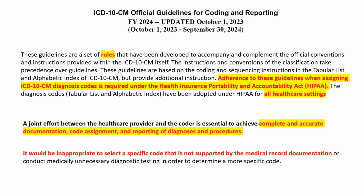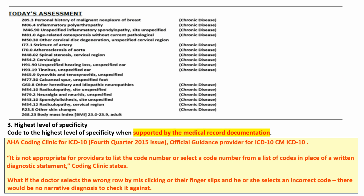A joint effort between the healthcare provider and the coder is essential to achieve complete and accurate documentation, code assignment, and reporting of diagnoses and procedures. Complete and accurate documentation, code assignment, and reporting. It would be inappropriate to select a specific code that is not supported by the medical record documentation. So remember we saw 19 diagnosis codes? It would be inappropriate to select a specific code that is not supported by the medical record documentation. That is extremely important.